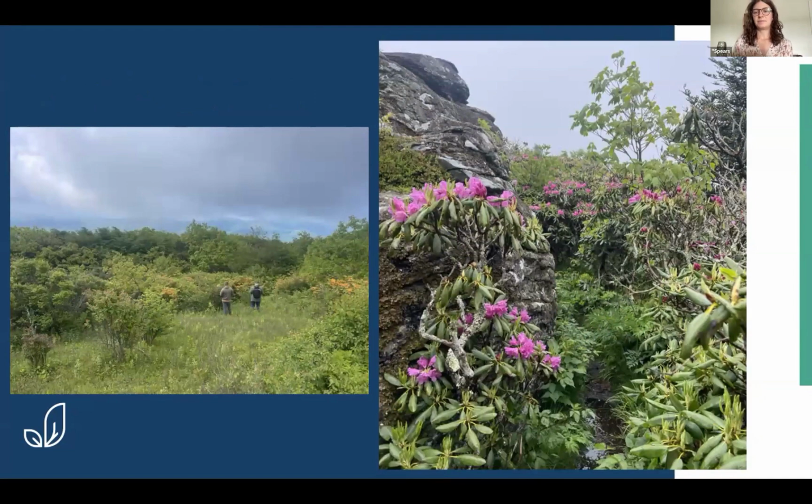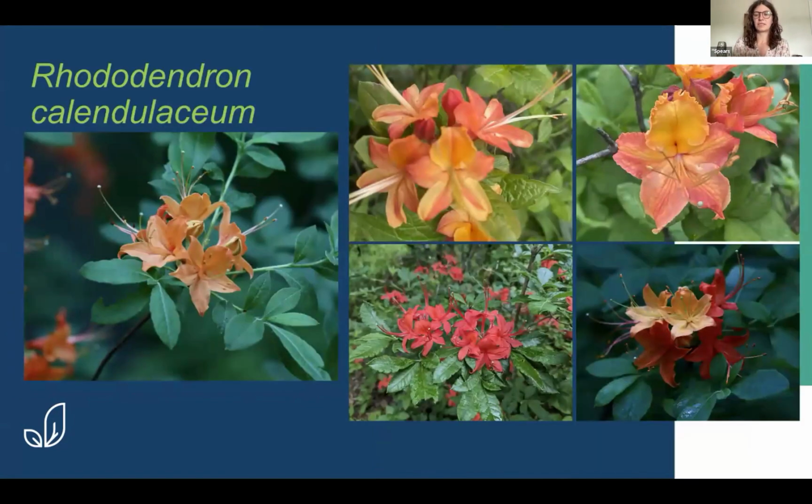And this is also photos of Roan Mountain. Again, calendulaceum. There were a lot of those as well as Rhododendron catawbiense, and it was just spectacular. There were thousands of plants, and we enjoyed it even in the rain. And so, like I mentioned, a large focus was on Rhododendron calendulaceum.